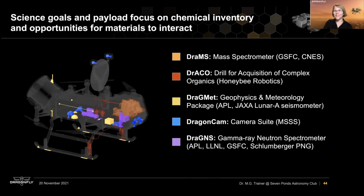There's also a sampling system which drills into the surface and delivers samples to the mass spectrometer. We have a geophysical and meteorological package called DragMet, and I'll talk a little bit more about that. A camera suite, of course, we couldn't go and not take lots of pictures and videos. And then we also have a gamma ray neutron spectrometer called Dragons. And so I'm going to tell you just a little bit about what each of these instruments is measuring.